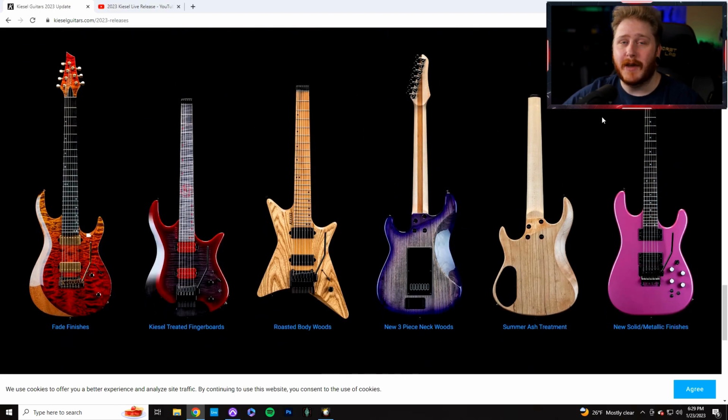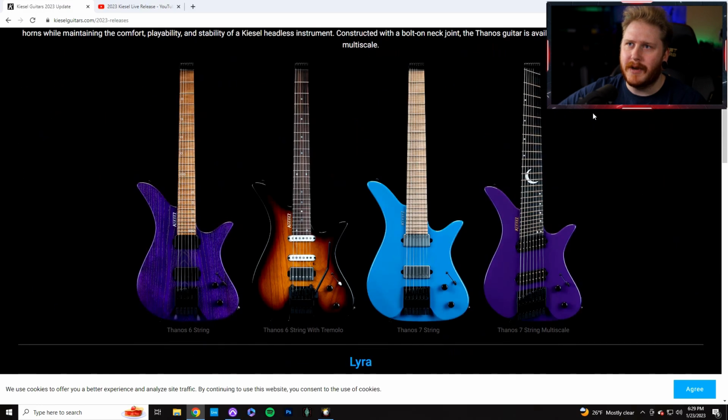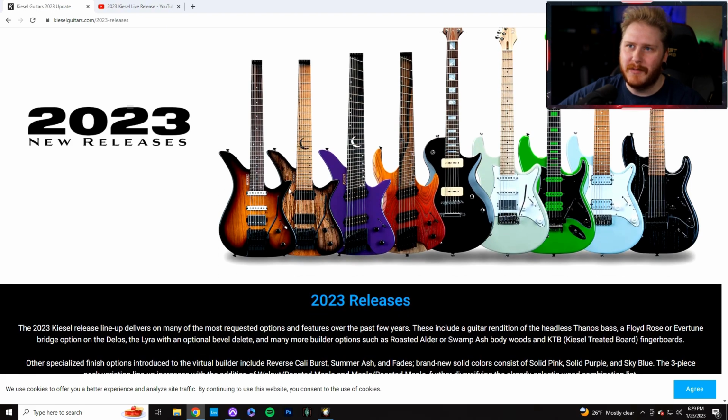Very cool, guys. Definitely let me know down in the comments what you are most excited for in the Kiesel 2023 releases. I would have to say, it was already announced, but that multi-scale tremolo really takes the cake for me. And also the new Thanos guitar up at the top here. You see that spalted right here? That is a sick looking guitar, really, really cool. It's always exciting getting a new body style, a new body shape in the guitar. Those are probably my top two, but I want to hear what you guys think. What are you most excited for?